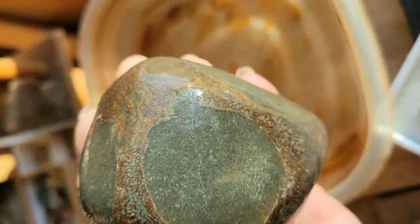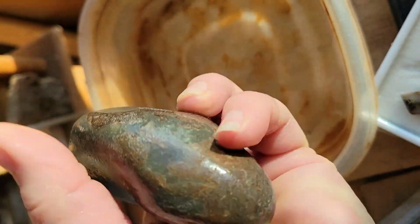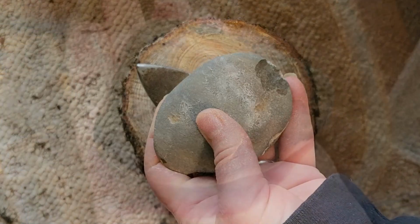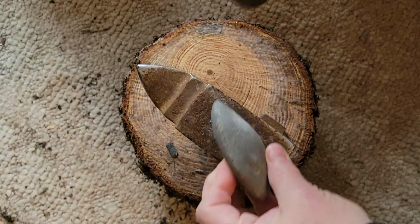Here's our mammal bone. Recognize this? Leave it in the comments. And our pecten shell we found. Let's bang this open.